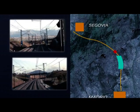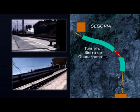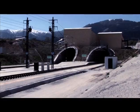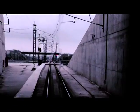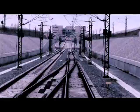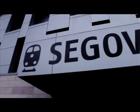Further along the route, we approach the tunnels of Sierra de Guadarrama. With more than 28 kilometers in length, the twin tunnels are the 5th longest in the world. In just 34 minutes, we arrive at the only stop of the route, Segovia City.